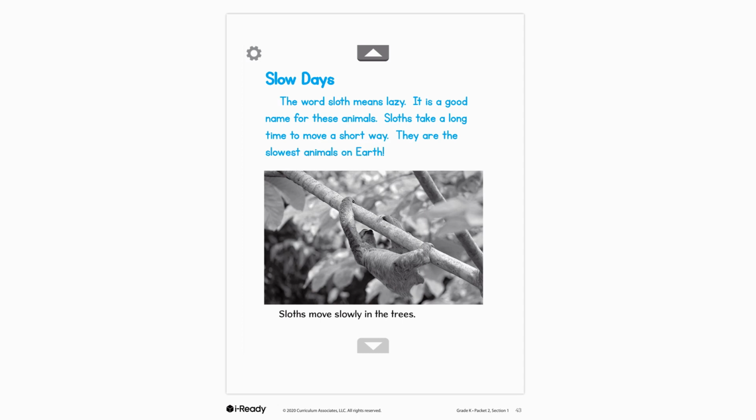What is the sloth doing in this picture? The caption says, "Sloths move slowly in the trees." Do you think moving slowly in the trees helps the sloth? Take a moment and talk with someone about this.